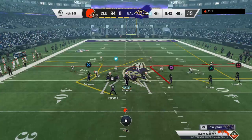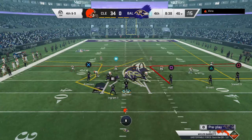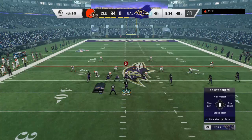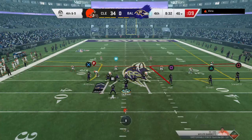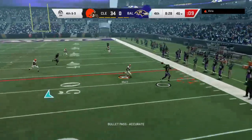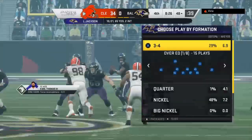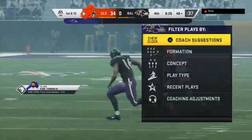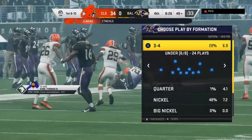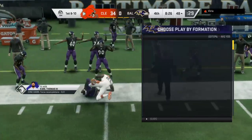Their already slim hopes are going to ride on this one. They'll go on 4th down. They'll try and throw for it with Jackson. This will be caught once again by Brown. But they're going to wrap him up as he'll go down well short of a first. The Ravens go for it but come up empty. And the Browns are going to get this thing back. Excellent field position.